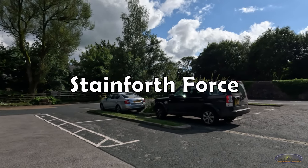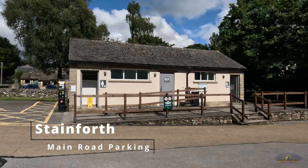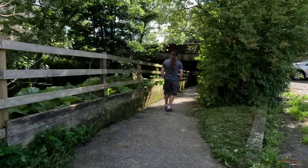Stainforth Force is located on the River Ribble to the west of the Stainforth village. The car park on the main road of the village is the perfect starting point for visiting the waterfall, which can be reached with a 10-minute walk.